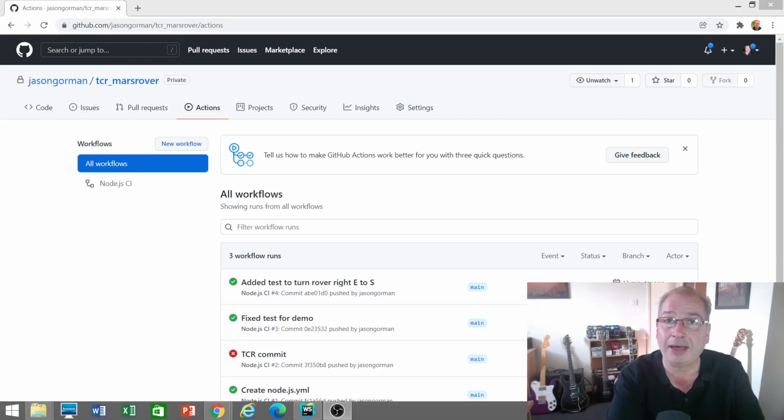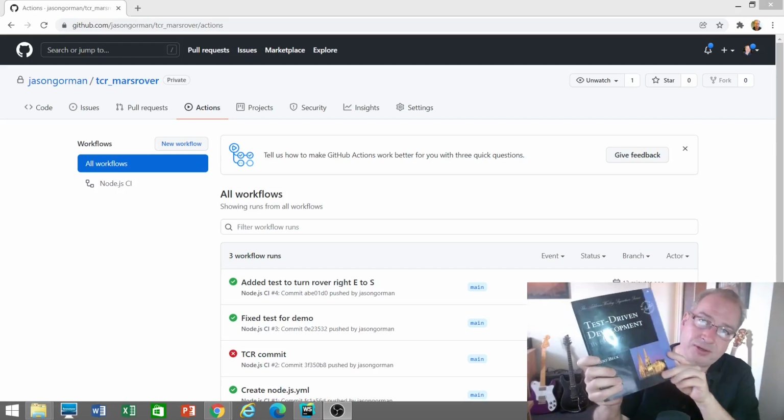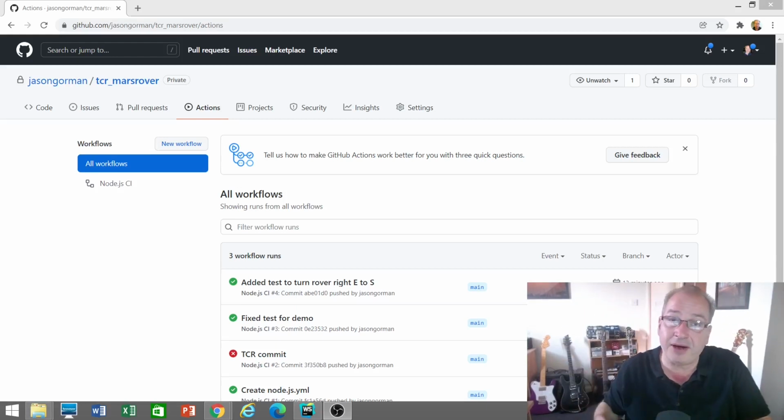Okay, so today's video I'm going to be talking a little bit about this idea of a clean check-in. Now this is a pattern that is mentioned in Beck's excellent book, Test-Driven Development by Example, highly recommended. It's a very, very simple idea, basically. If we're going to commit code, we want to be sure that code works. So before we commit it, we make sure we see all the tests pass first. It's as simple as that.